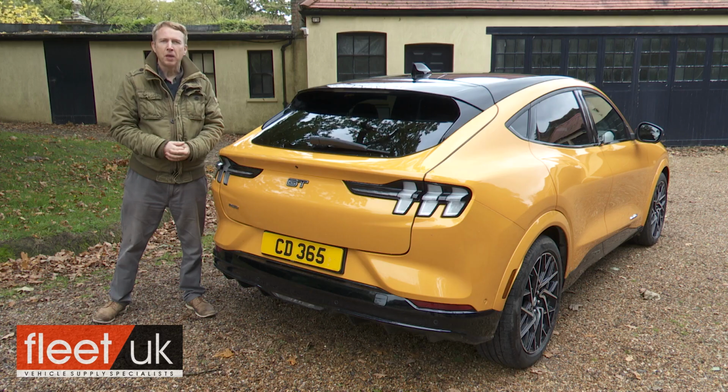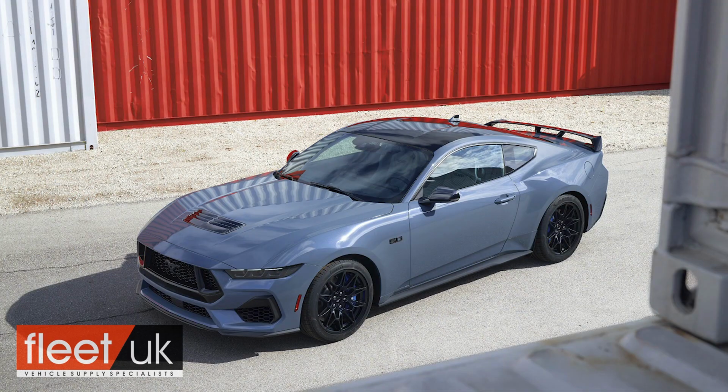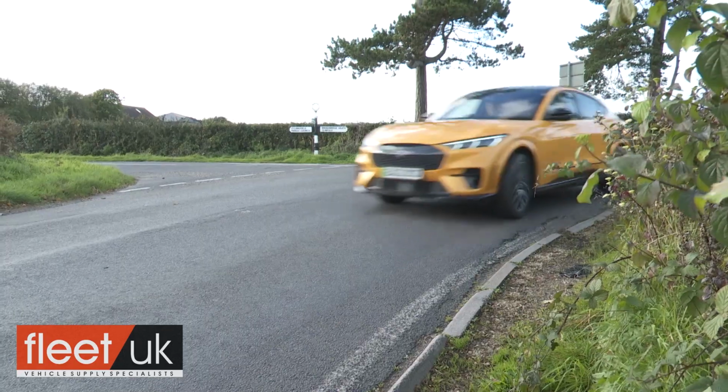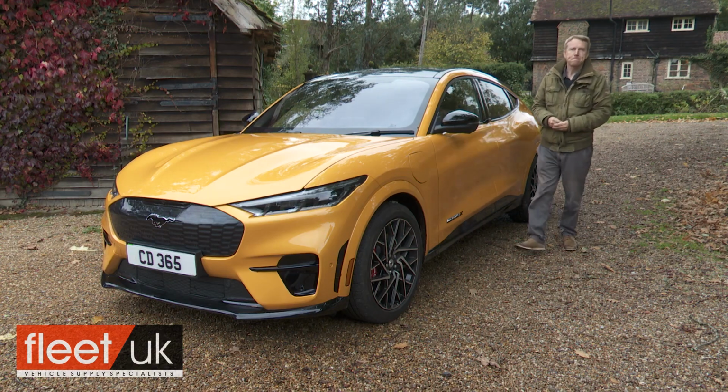Neat. So, is the Mach-E GT any more of a Mustang? No, not really. If you adore everything the old Mustang sports car still stands for, you'll find a little of that here. But what this GT variant does do is to showcase Ford performance handling prowess in a way that the rather clumsy feeling standard Mach-E just doesn't.